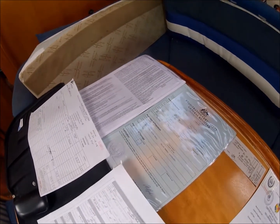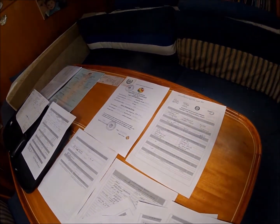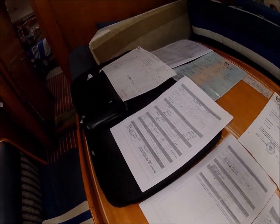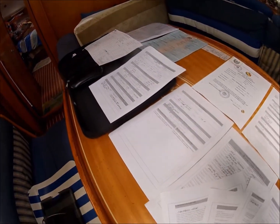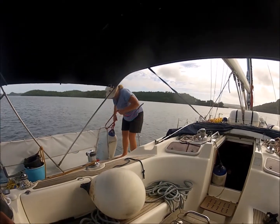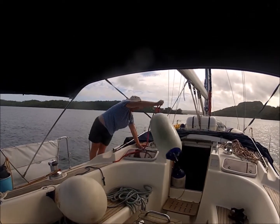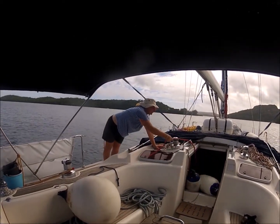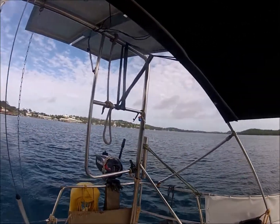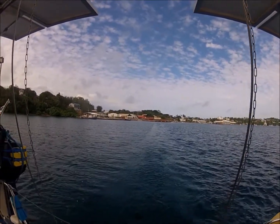Just some of the documentation that has to be completed every time you clear into a new country and clear out heading for the next one. Goodbye, Tonga, as Annie packs the fenders away.